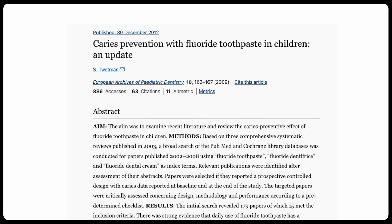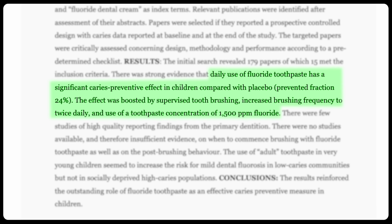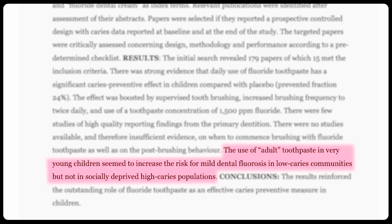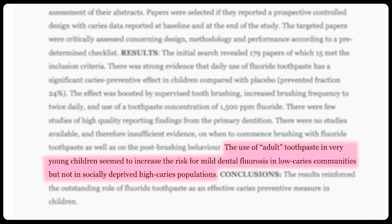In fact, low fluoride toothpaste is found to be significantly less effective than conventional fluoride toothpaste. A meta-analysis from the European Archives of Paediatric Dentistry shows the daily use of fluoride toothpaste has a significant caries preventative effect. The use of adult toothpaste in very young children seems to increase the risk for mild dental fluorosis in low caries communities with fluoridated water.